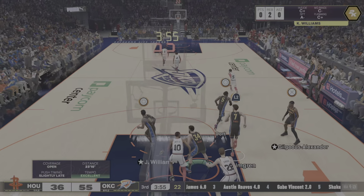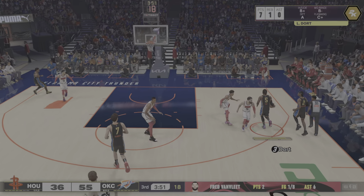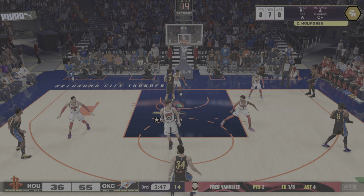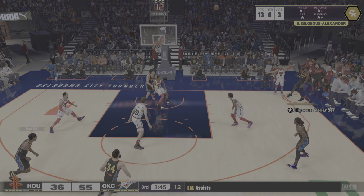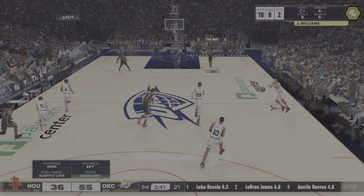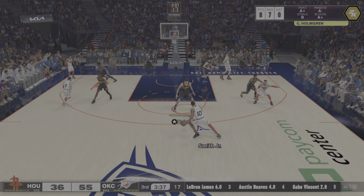Van Vliet can't get it to go. Yet that's another miss for him. They're behind in this game largely because he shot so poorly. Here's Holmgren. Outside for Gilgeous-Alexander. No good from outside. One made three for him for the game. Does he focus closer in? Let's see.